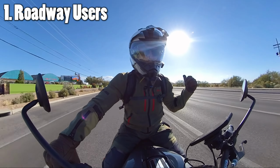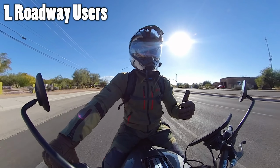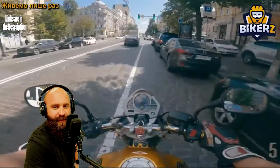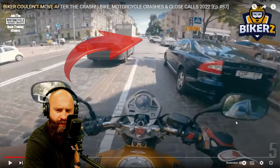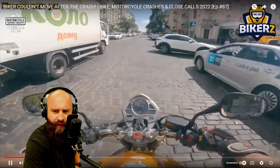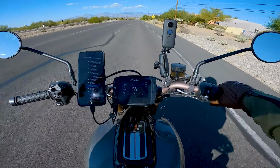Roadway users, that was one of them. Side of the vehicle is a big one, especially going into intersections. If you don't know what a side of the vehicle is, it's a pattern that we all look for when we're coming up to intersections. So coming up to this intersection right away, we're going to start recognizing that.